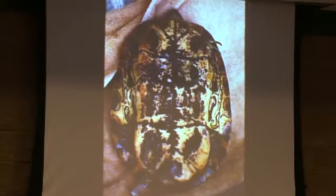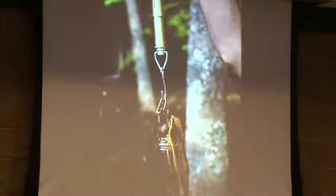You can't see it in this picture, but there are these little annuli, like growth rings on a tree. And you can count them, and you can almost tell the exact age of the turtle on the sliders. Now, you couldn't do that on the snappers.